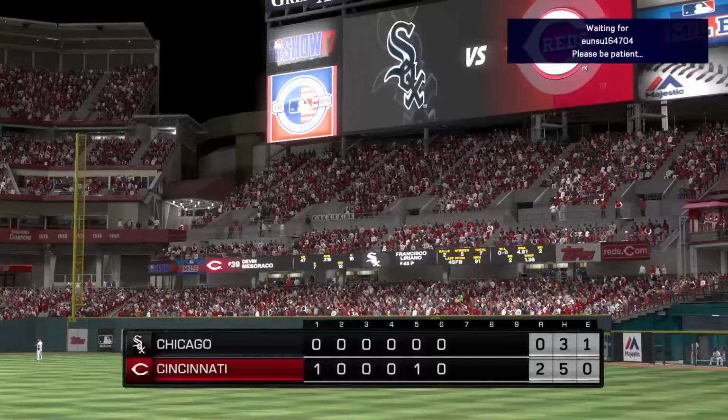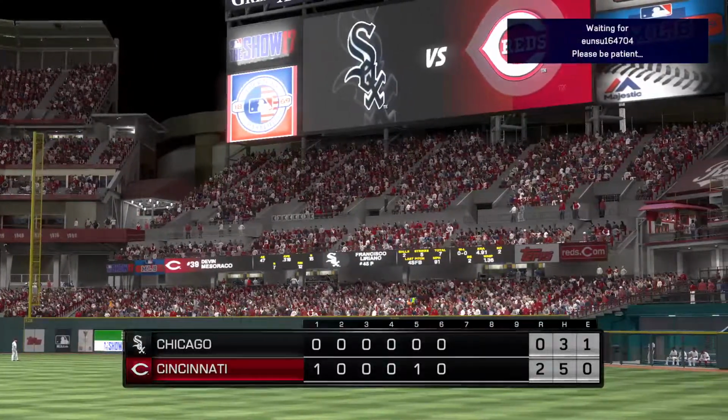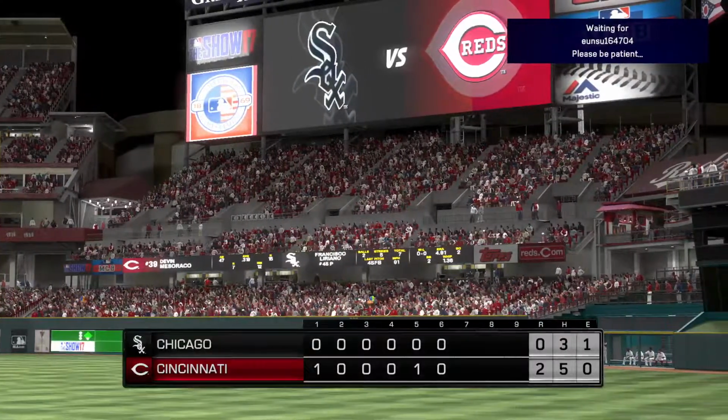Back here at Great American Ballpark in Cincinnati. Reds leading this one as we start the 7th, and before we commence, let's take a look at the game summary to this point.